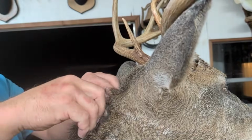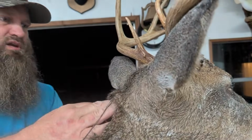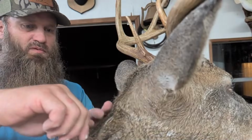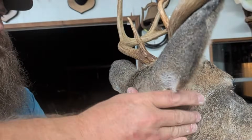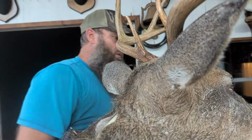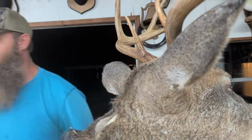Here's your hat. Not yet. Not yet. I better check. I might need, and this is a good time if you do need more clay, it's a good time to shove some more clay up in there, and I might add a little bit.